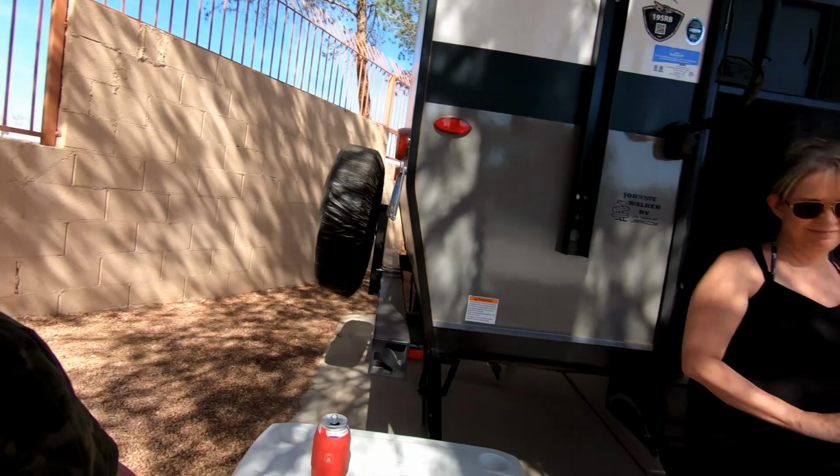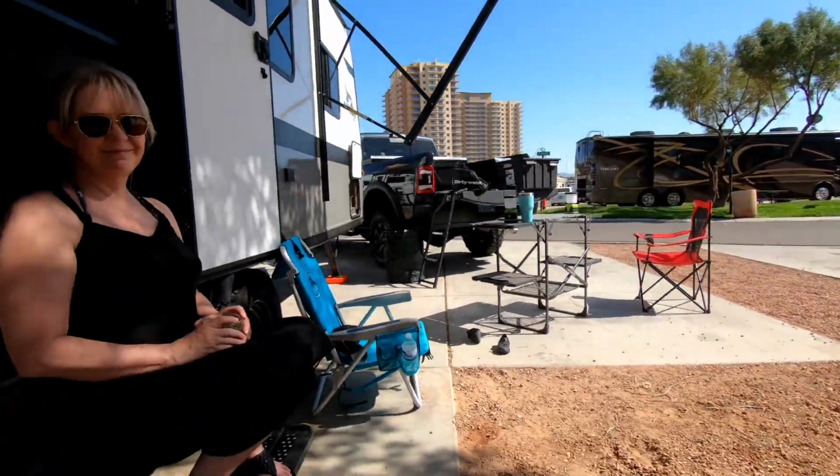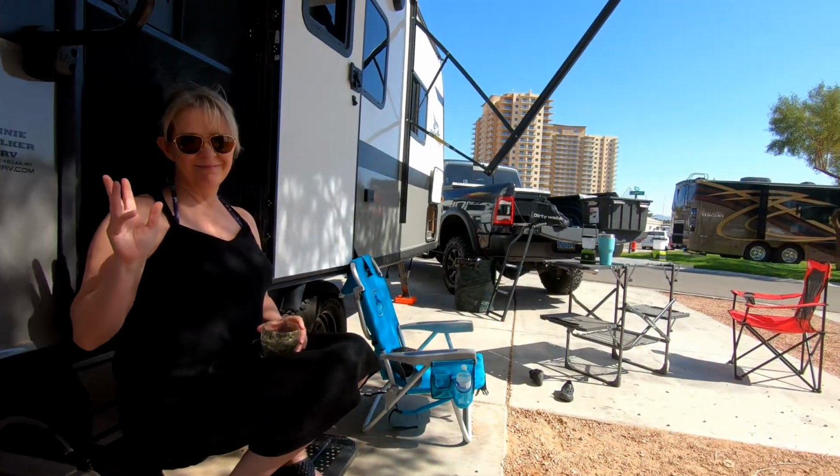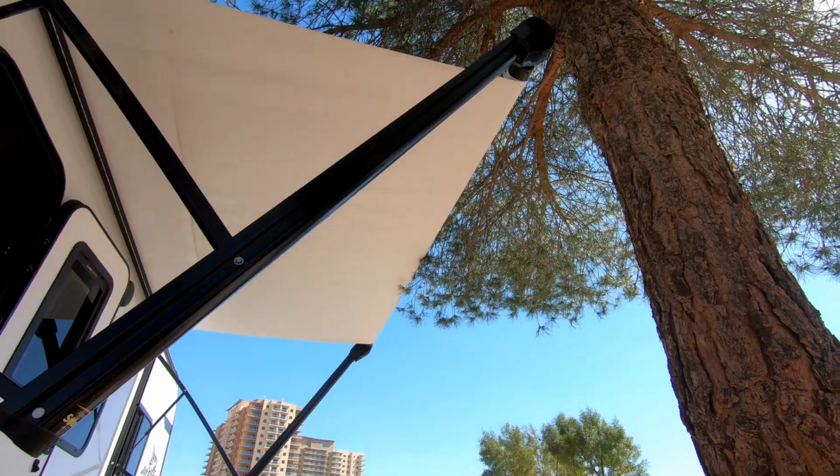Well, here we are at the Oasis, all set up. Not really ideal, for sure. It's a little cramped. Got the grandson. Yeah, Peppy. The truck, high-rise condos over there. We parked wrong. We're gonna have to refix this tomorrow or maybe tonight.